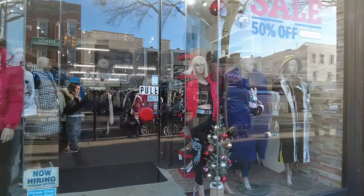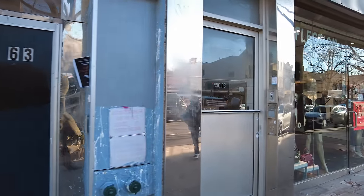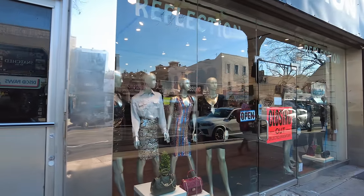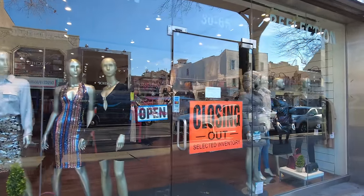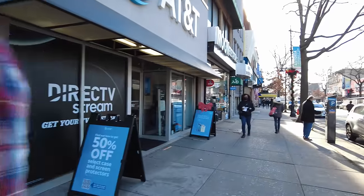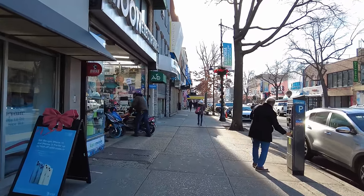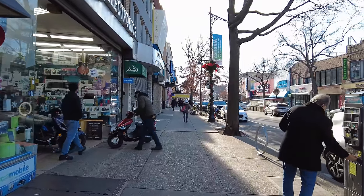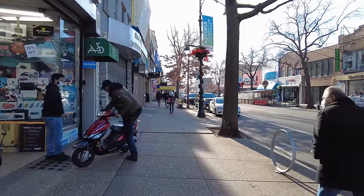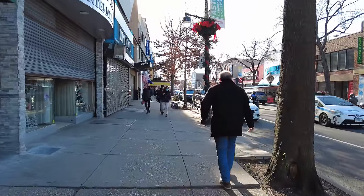Steinway Street is really known for many of these discount clothing stores. I see these places open up and close all the time. There's a lot of signs that say a certain percentage off or closing out inventory or going out of business sale, which is really startling to see all the time.